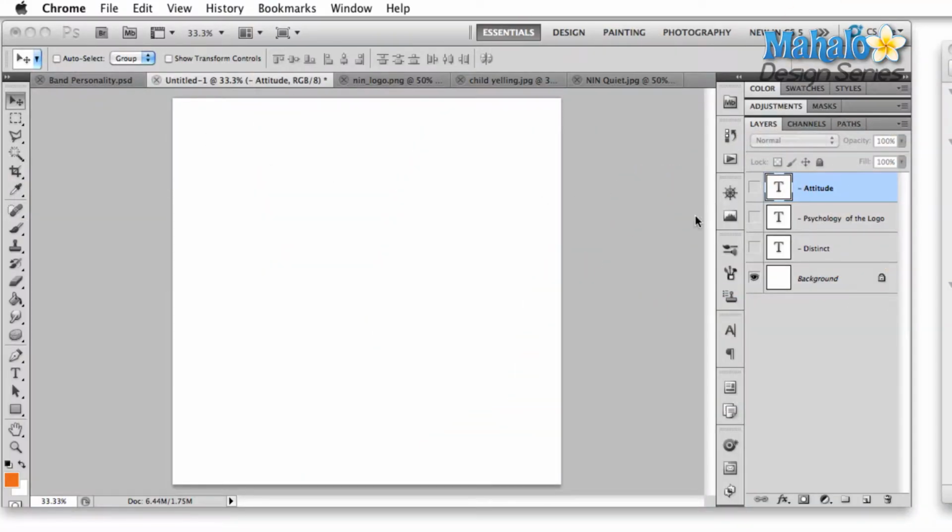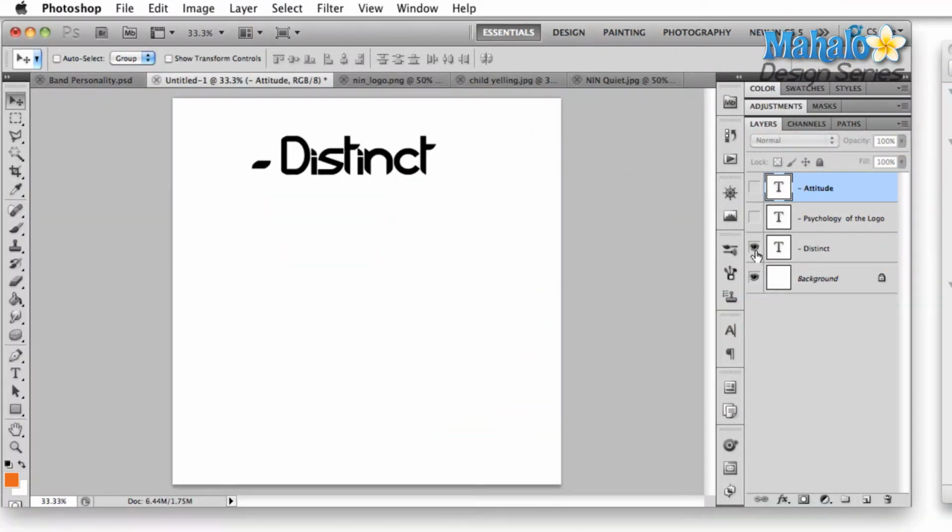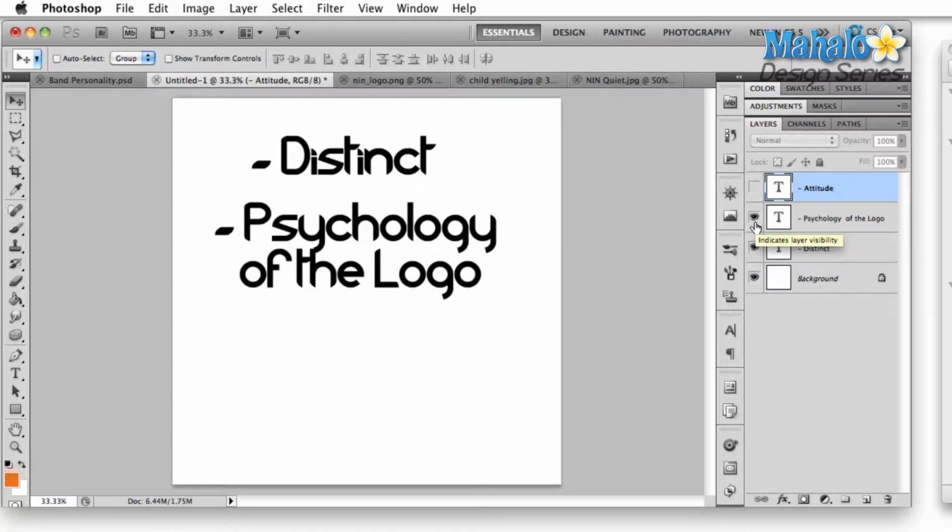Alright, so now let's talk about Nine Inch Nails. I'm going to talk about three different things. One, the logo is extremely distinct and easily recognizable. And again, we're going to talk about the psychology of the logo this time, not necessarily of the band name. Lastly, we're going to talk about the attitude of the logo.